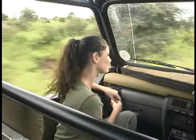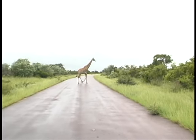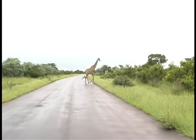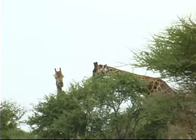As we were still driving around Africa with Myron, we ran into a giraffe crossing the road. So why did the giraffe cross the road? Well, to get to the herd on the other side that was stopping for another snack break.